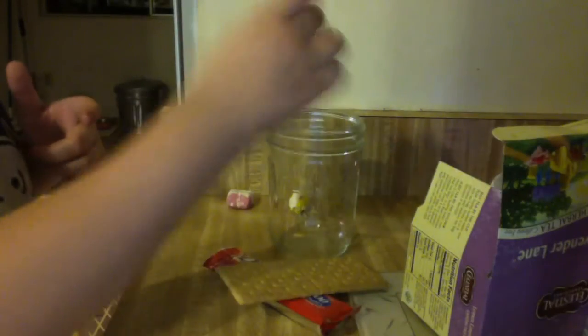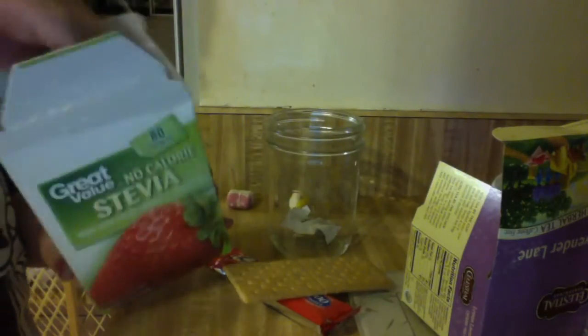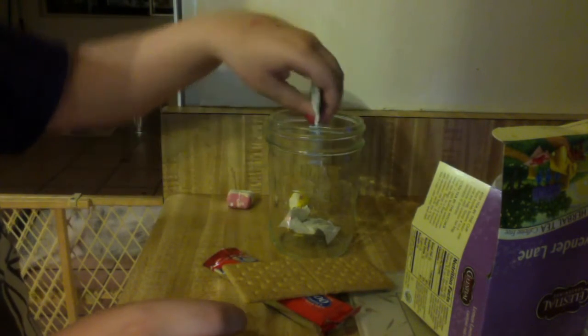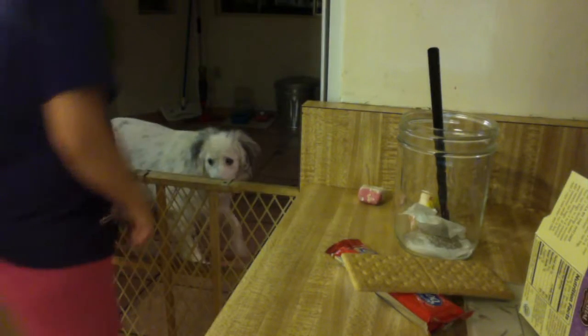This is sleepy tea. Help me sleep. It's actually called Lavender Lemon Lane, if you want to know. Super, super good. My mom and I love it. And then just to get it a little not that sugary, I get stevia, which is a healthier version of sugar. Then I go play with Lily because she's cute.